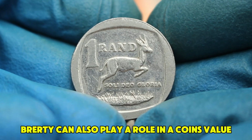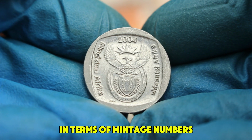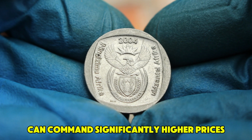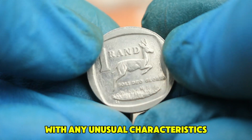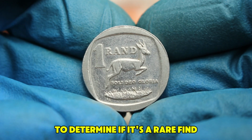Rarity can also play a role in a coin's value. Although the 2004 1 Rand coin is not rare in terms of mintage numbers, coins that display unique features like minting errors or misstrikes can command significantly higher prices. If you happen to have a 1 Rand coin with any unusual characteristics, it's worth getting it appraised by a professional to determine if it's a rare find.